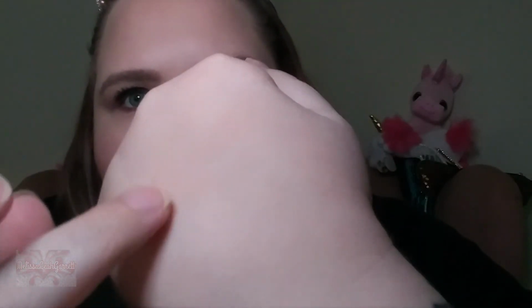If you like Benefit's Porefessional or the NYX Pore Filler, you're going to like this. It does have a tint to it, as you see, but that tint does go away as you rub it into your skin. And it just blurs. I mean, you can actually see it. I don't know if you guys can see it. Look, there's without, and there it is with. You can actually see where it blurred my hand. It is that good. It just blurs out those pores. It makes everything look nice and smooth, and it's amazing.